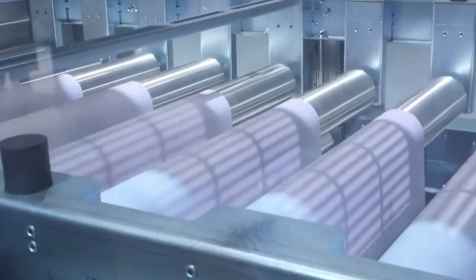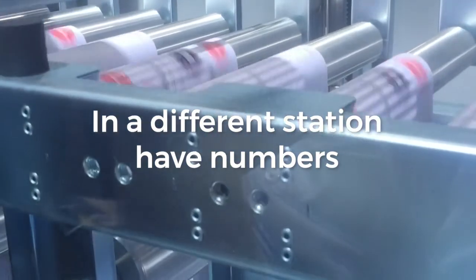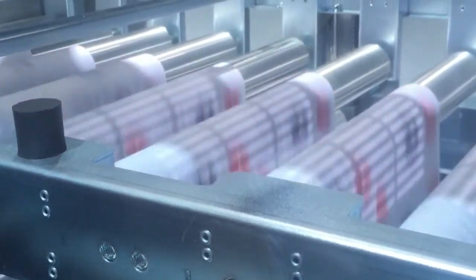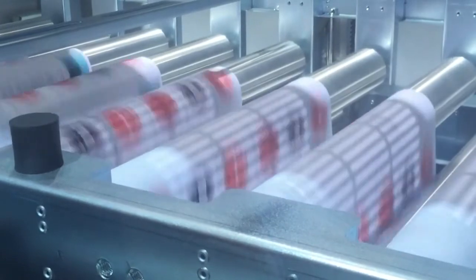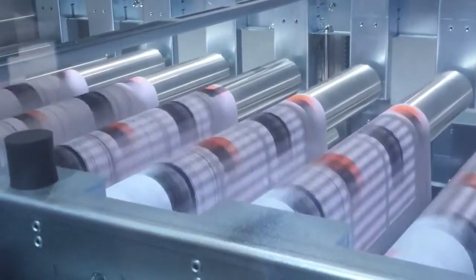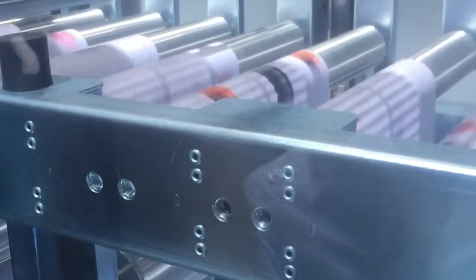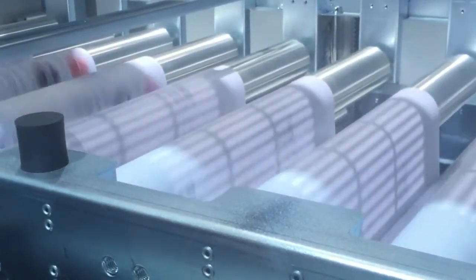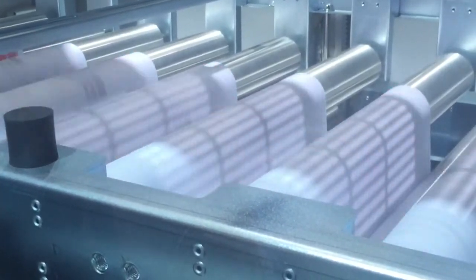On a different table, station 2, you might have some numbers, you know, 1 or 2 or 5, whatever. On station 3, you've got different adjectives of appearance. You might have big, small, you know, tall, heavy, or whatever. On station 4, you might have flashcards of different colors. So you've got a red flashcard, a green flashcard, a blue flashcard. And on station 5, you've got your target vocabulary.